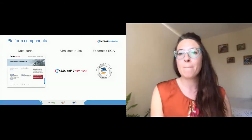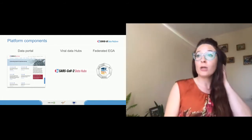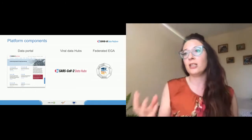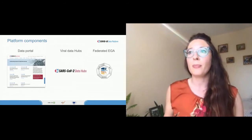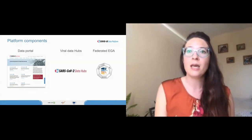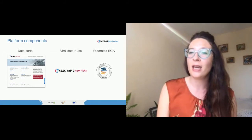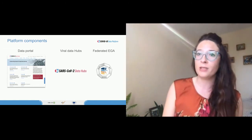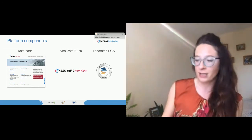The second component is the SARS-CoV-2 data hubs, which are local instances for genomic virus data in each country, in each organization. Sometimes you can't necessarily make them directly available in an open database, so this is the reason why those are generated separately. And then the third component of the data platform is the federated EGA, which is a database for sensitive human data to be deposited, and it can then be shared in a federated way.